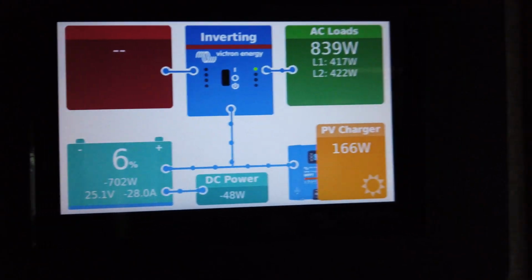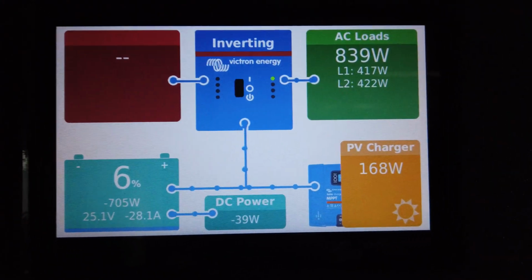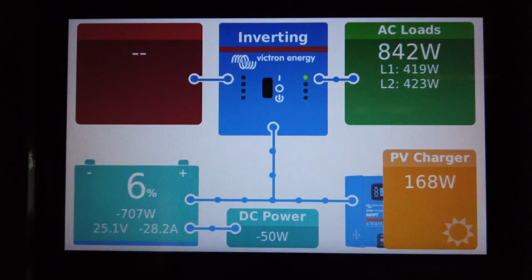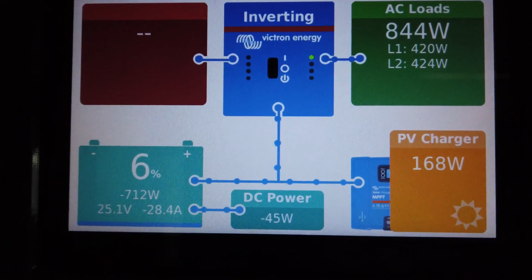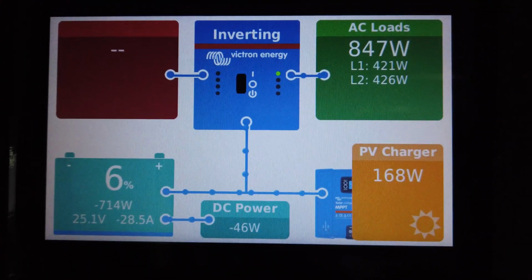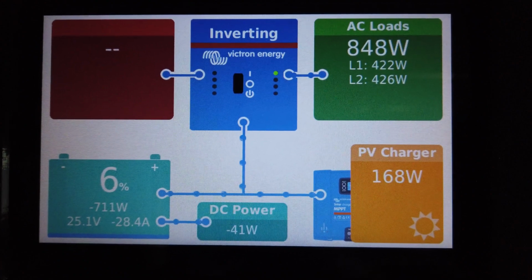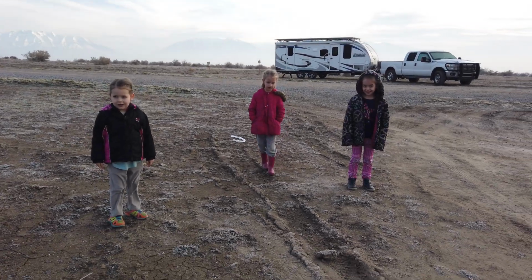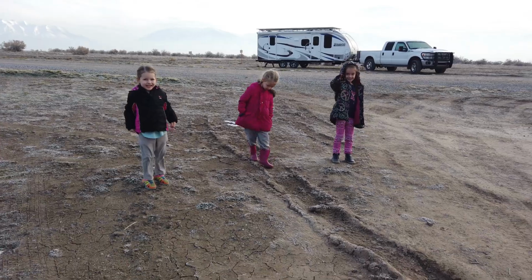I just finished filming that drone shot that you just saw, and the solar input is about 168 watts. With the overcast sky, we're really not getting that much yet. The battery's down to 6%, and we're still withdrawing about 700 watts from it at the moment. Are you ready to go on a hike? Yes! Up the mountain! Hey girls, where do you want to go on a hike? Up the mountain! Alright, let's do it.